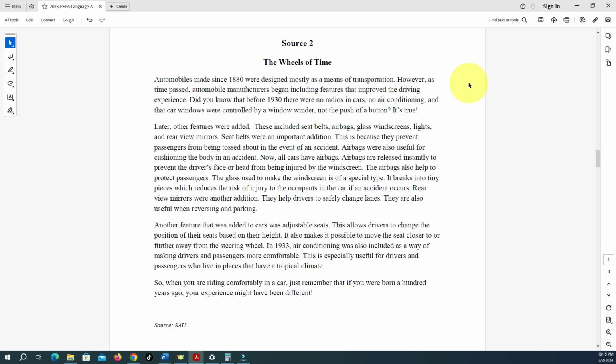Seat belts were an important addition. This is because they prevent passengers from being tossed about in the event of an accident. Airbags were also useful for cushioning the body in an accident. Now all cars have airbags. Airbags are released instantly to prevent the driver's face or head from being injured by the windscreen. The airbags also help to protect passengers.